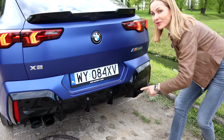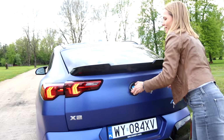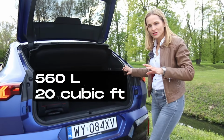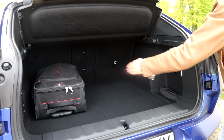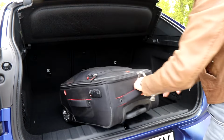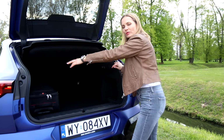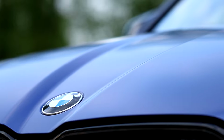Quad exhaust pipe, so I do like it. Let's check the boot space. We've got 560 liters of space, a very practical shape of the boot. You can slide items, you do have to lift them, but it's not a big deal. A very practical shape of the boot, and that's enough.